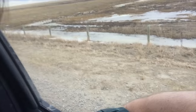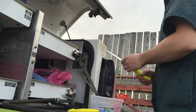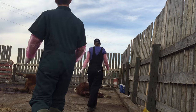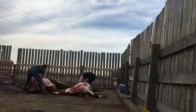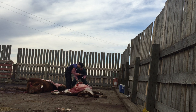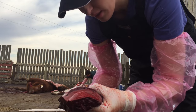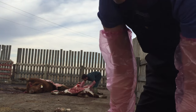Okay, we just pulled up to the post-mortem pit here, but it looks like we got skunked. Edema and a nutmeg liver, congestive heart failure.